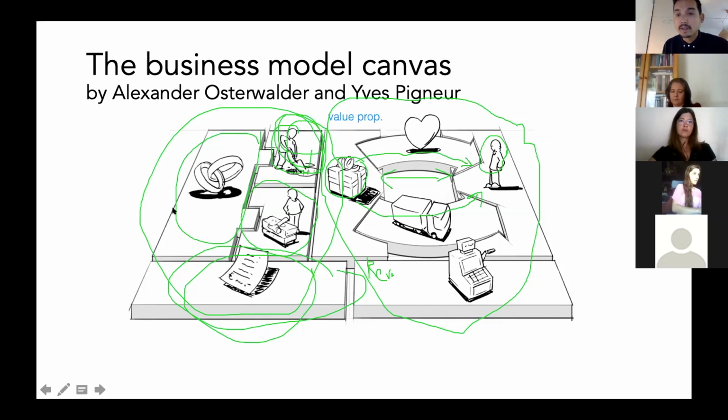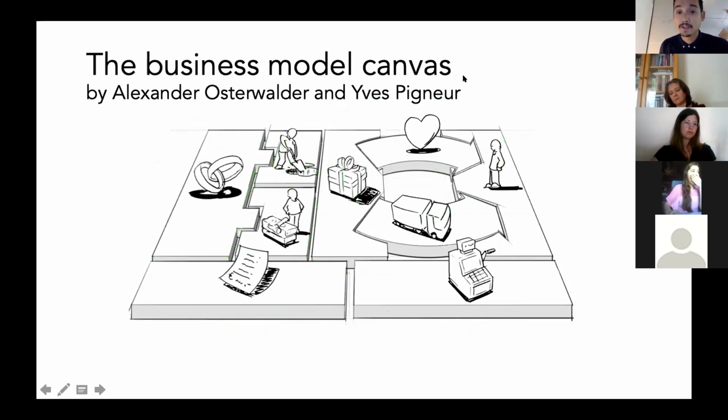So think in these terms of assets and partnerships, because sometimes that can scale your startup really, really quickly, or your idea, and get it into implementation actually. Okay, that was a bunch. I just wanted to briefly talk to you about this very, very clear and lucid business model canvas. Do you have any questions about this?